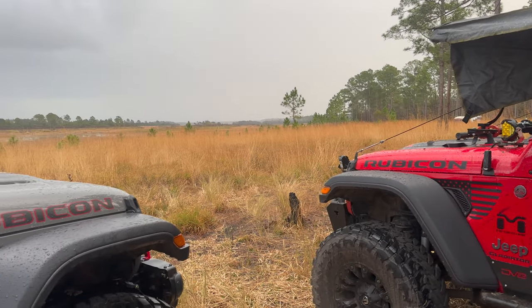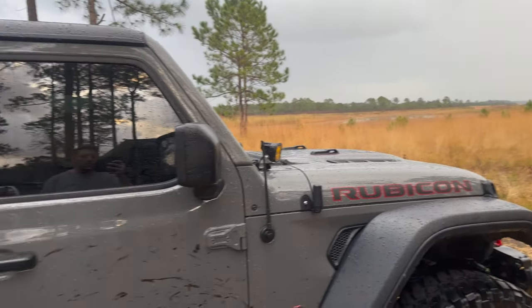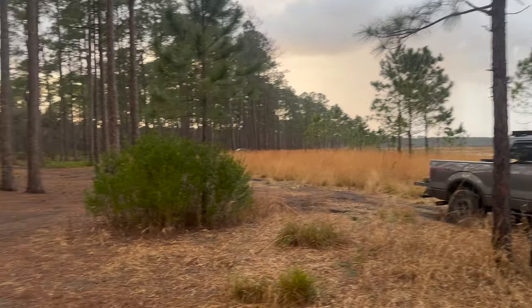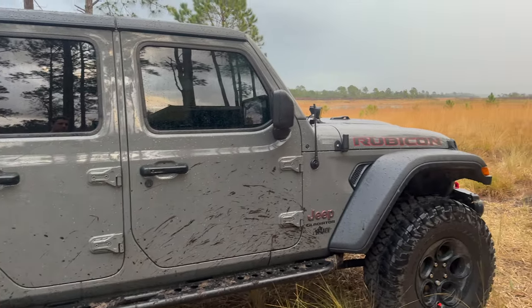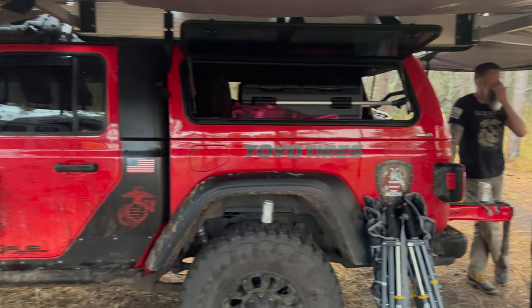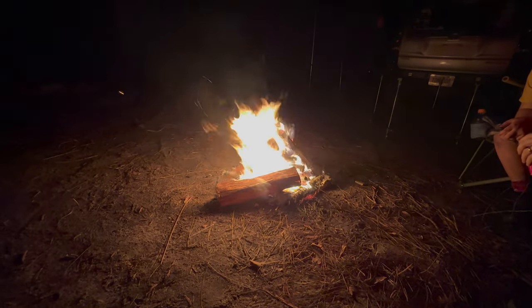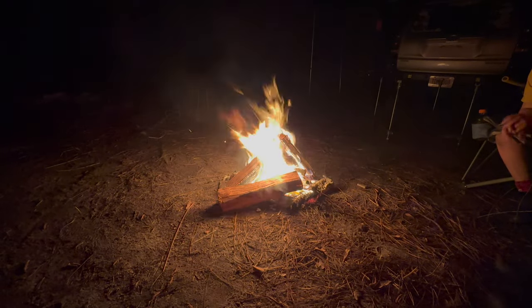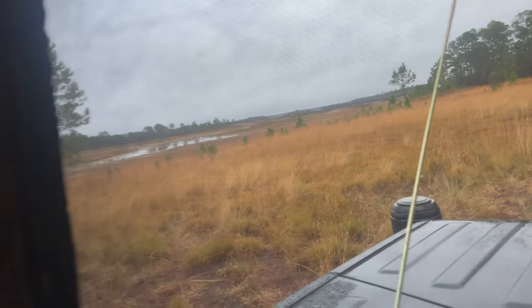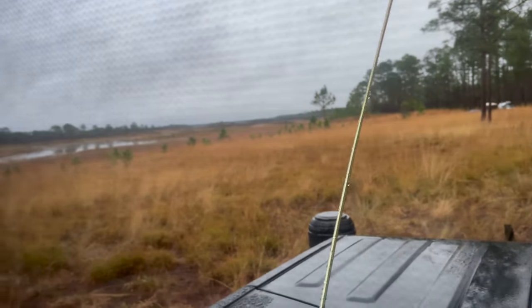The rain finally let up, and we were able to sit down, cook some dinner, and build the fire and sit around the campfire and catch up with some old friends, meet some new friends, and get excited about what tomorrow will bring. I slept so well that night, I don't even recall it raining. But we woke up to a beautiful view of the prairie and Steven starting some breakfast.